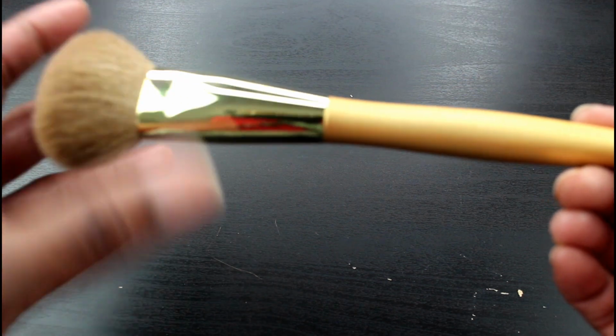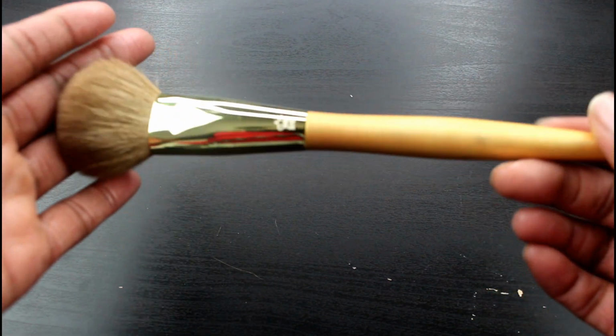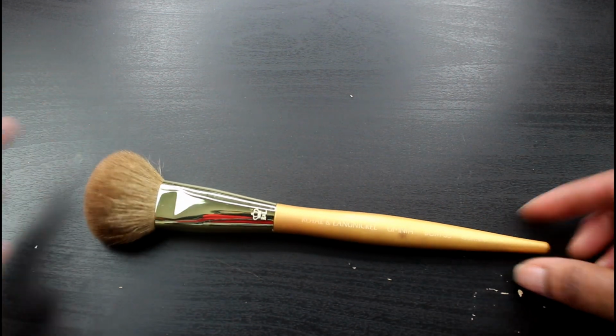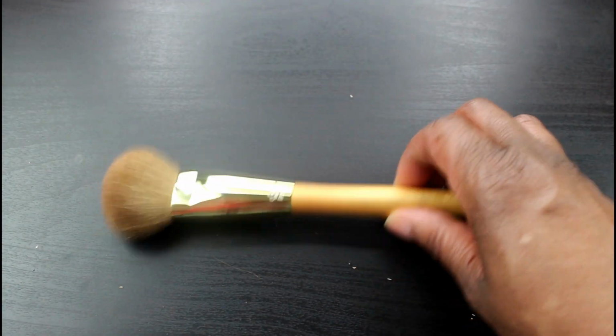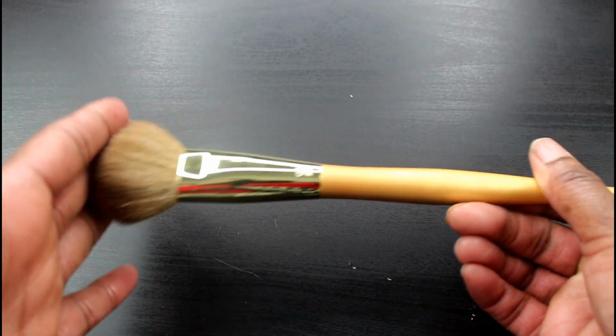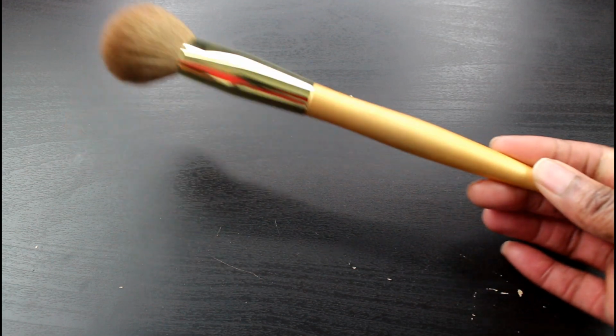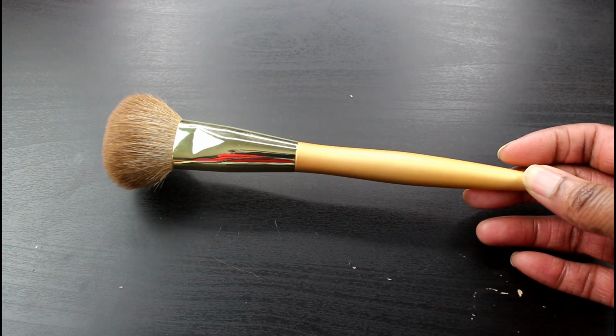So I really like the brush thus far. Again, I've only had it for a very short time, only a couple of weeks. So the jury is still out on the quality of this brush, but so far so good. And I really like the shape and the size of the brush head. So far so good. $14.99, natural hair. Oh Lord.